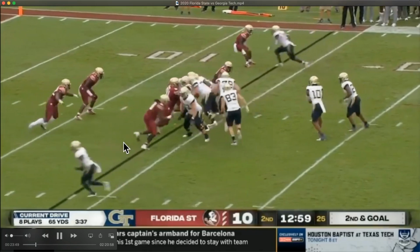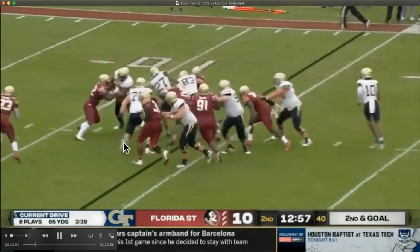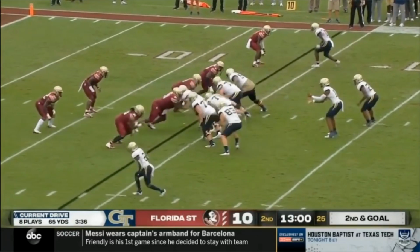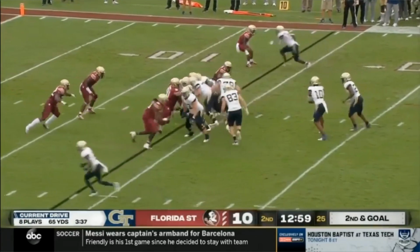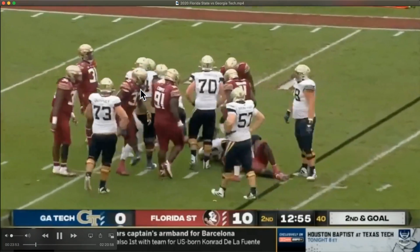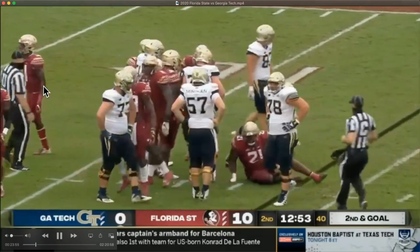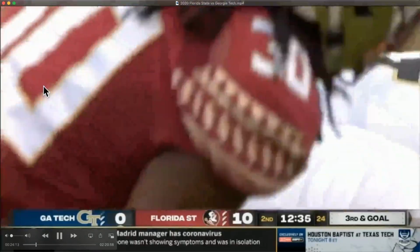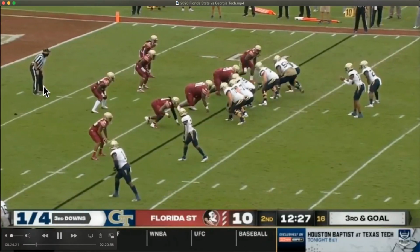He's getting doubled. Gets doubled, sheds the double. That's pretty good from Marvin Wilson. Give him credit where credit's due here. Second and goal. That's pretty good. Sheds the double team, splits it, makes a tackle for a 3-yard loss. Or for a 3-yard gain, that is. Still like to see that done in the backfield a little bit more and shed that a little earlier. But overall, that's pretty good.